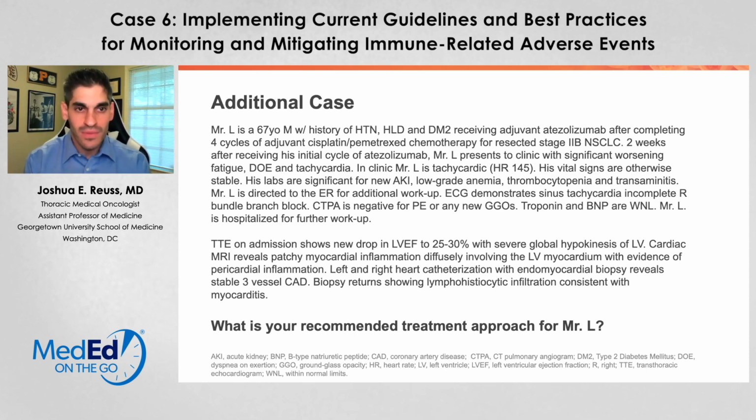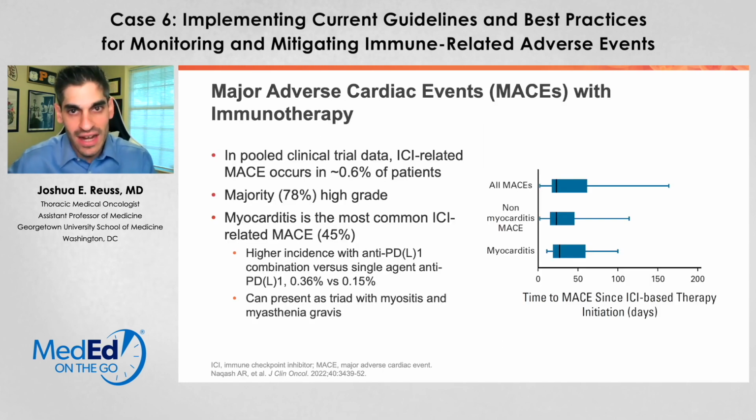He was directed to the ER for workup, where EKG showed tachycardia with an incomplete right bundle branch block. CTPA was negative for PE, pneumonitis, troponin, and BNP were within normal limits. The patient was hospitalized, and importantly, a TTE showed a new drop in ejection fraction to 25 to 30% with a severe global hypokinesis. Cardiac MRI revealed patchy myocardial inflammation diffusely involving the left ventricular myocardium without evidence of pericardial inflammation. Left and right heart catheterization with endomyocardial biopsy revealed stable 3-vessel coronary artery disease, and the biopsy showed lymphohistiocytic infiltration consistent with myocarditis.